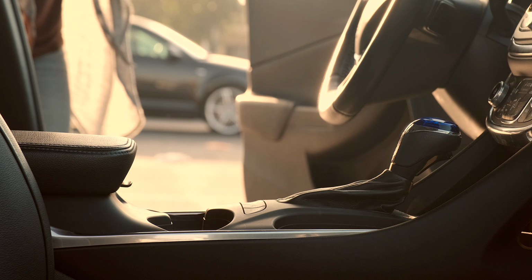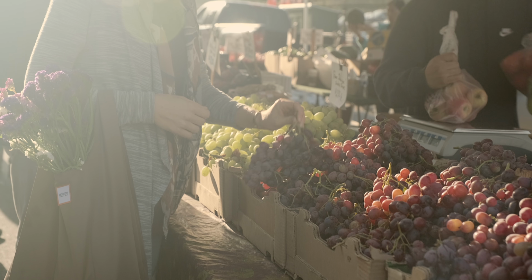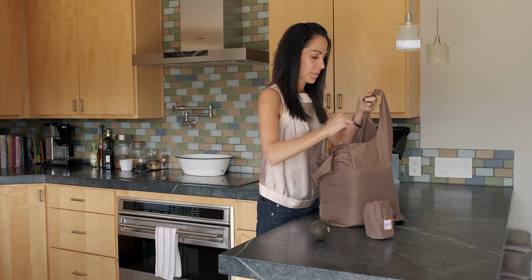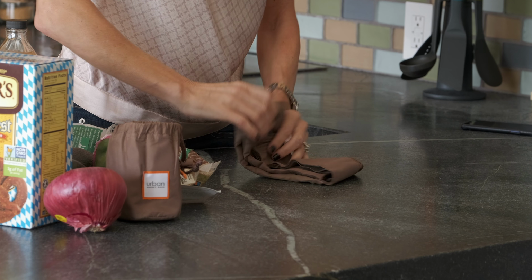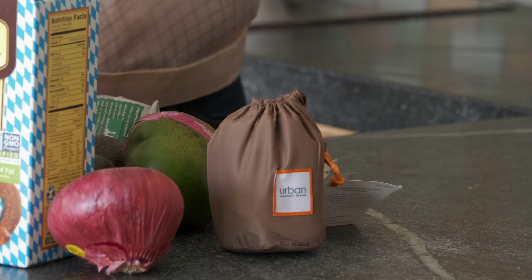The complaints that we heard constantly were that you forget them in your trunk, they get dirty and you can't wash them, and they're mismatched and ugly. And so we decided, let's solve all 3 of those problems at once and create packs that contain multiple bags that live in these little drawstring pouches and are legitimately reusable for decades, but probably a lifetime. One family using Urban Market Bags can make a huge difference.